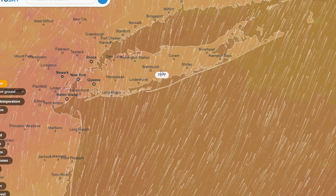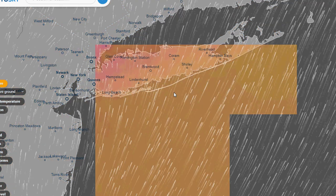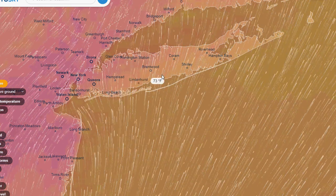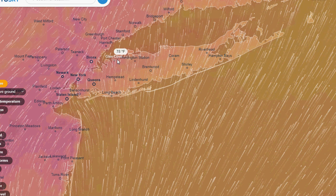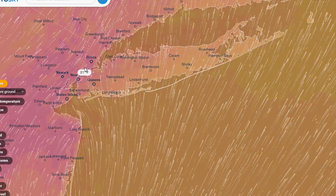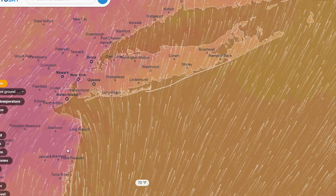Before we look at the forecast, let's look at a graphic representation of the temperatures across the area. Let's take this back to 5 o'clock so you can see exactly what was going on. You can see across Long Island, mainly mid-70s. The North Shore, a little hotter. The city, low 80s. And you can see the heat over New Jersey. So just showing you the heat.